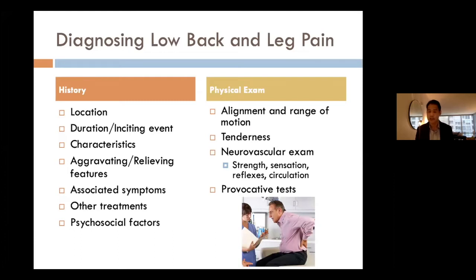In terms of the physical exam, we want to look at your alignment, what you look like when you're standing. Are you leaning one way that might indicate an abnormal curvature of the spine? Do you have any tenderness or pain somewhere? What is your neurovascular exam like? Meaning, what is your strength and what's your sensation? Are you having pain in your legs? And then provocative tests, things that we as clinicians do to cause you to have pain, to see if those things can help lead us to the diagnosis.